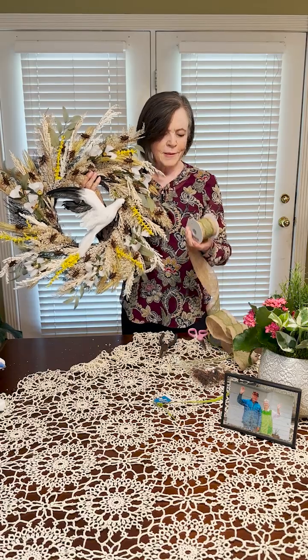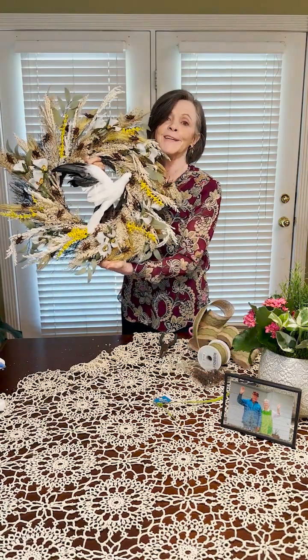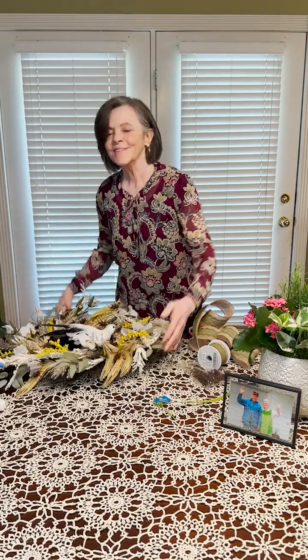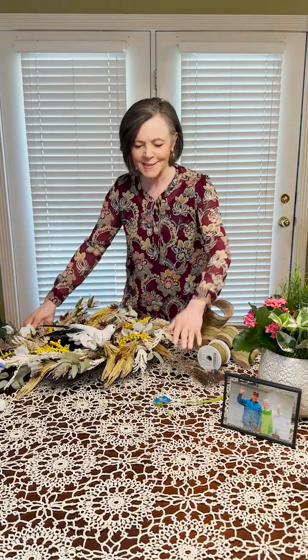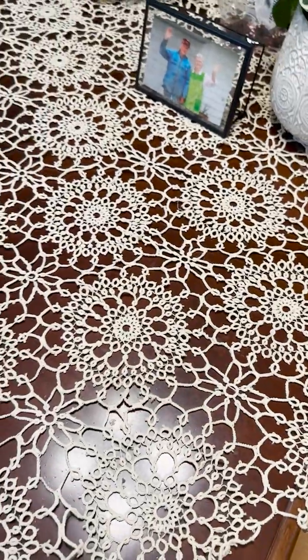I was thinking about putting a bow on it or something, but I think it's busy enough with that big old seagull in the middle. Also, just wanted to mention on Pioneer Day, this tablecloth here was hand tatted by my grandmother, Berta Farnes Welch, just to give you an idea of some really beautiful pioneer craftsmanship.